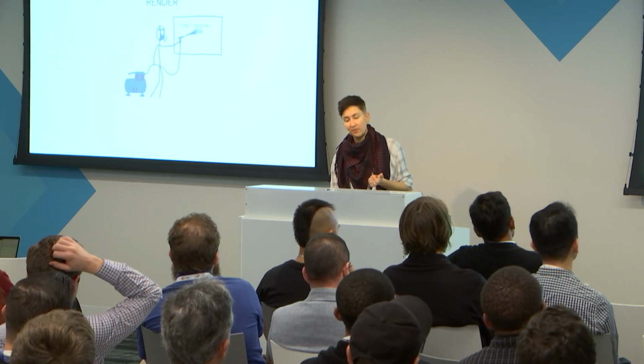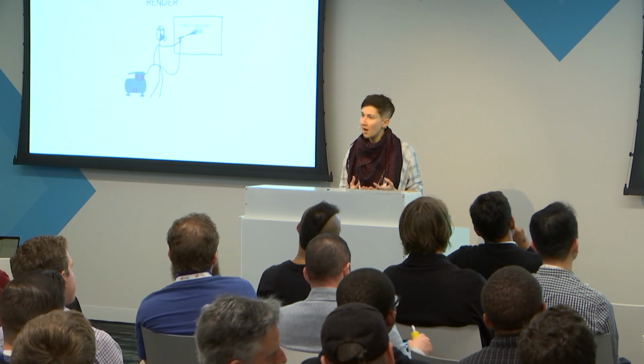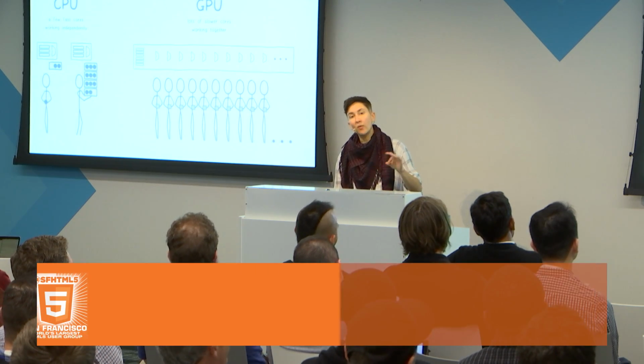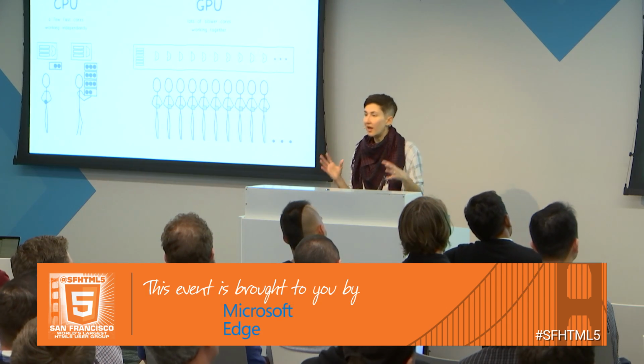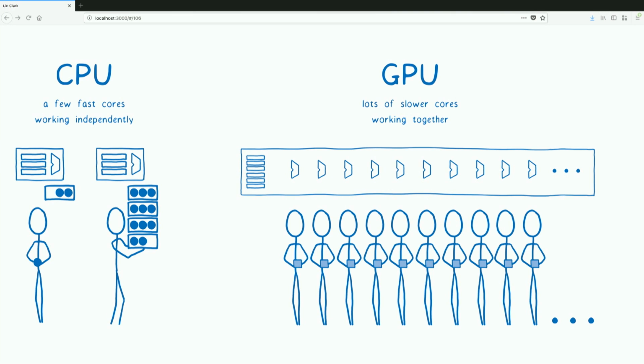The cores on the GPU are different from the cores on the CPU. So on the CPU, you have 2 or 4 or 6 cores. On the GPU, you'd have hundreds or thousands of cores, but they can't do things independently. They have to all be working on the same thing at the same time. You need to do a lot of planning if you want to maximize the amount of work that they can do at the same time, and that's what WebRender does.